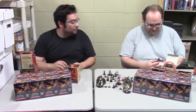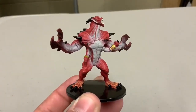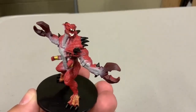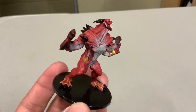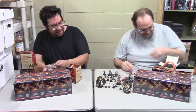Clabberazul. Oh, that guy's cool. Like a demon, dragon, human. Yeah, he's got sort of a dragon-y face. He's got like little T-Rex arms. Yep. And then his crab, big crab. He's got four arms. Four arms to win. Right. He's not messing around. Pretty sweet. Yeah, it's cool though. I like that. I like that sculpt.